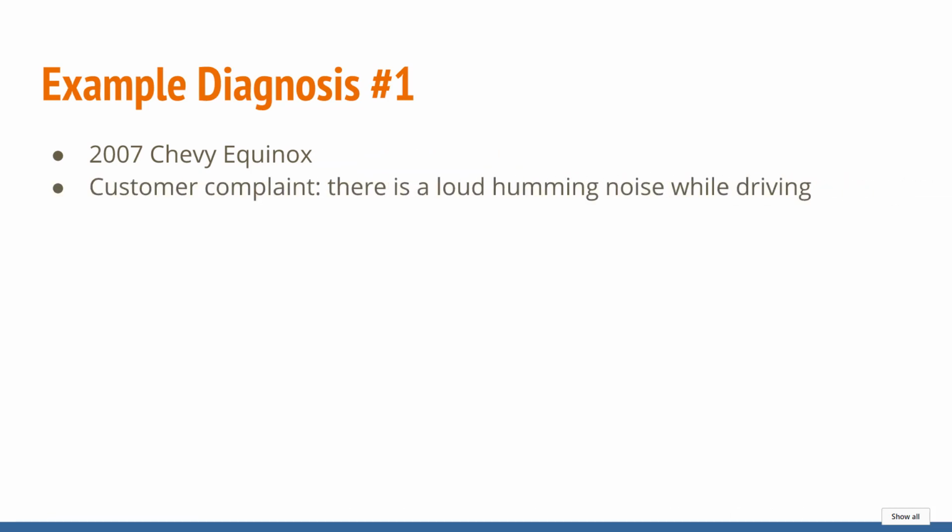Okay, so I got some example diagnoses for you guys. Just like a vehicle's coming into my shop, I'm looking at the vehicle and I'm going to walk you through the whole process. Okay, so let's get going here. We got a 2007 Chevy Equinox that came in.